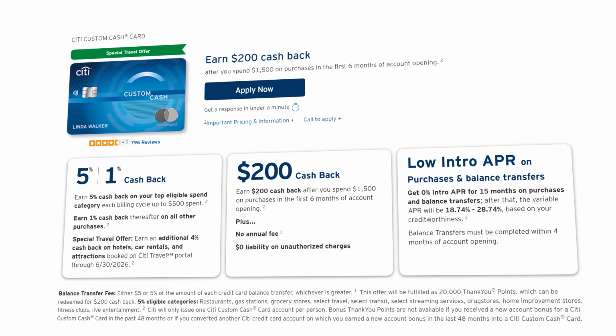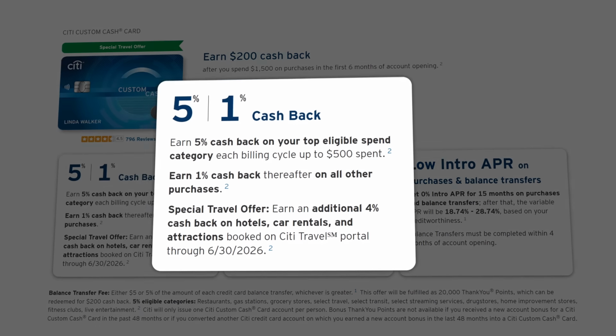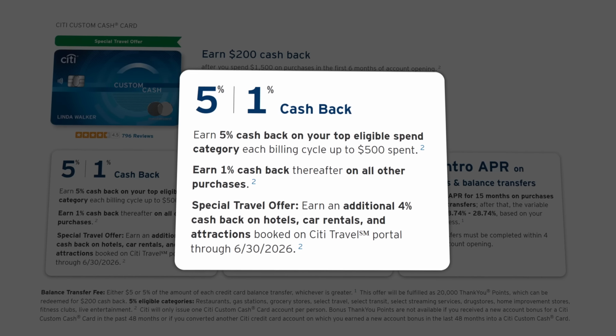So for me, I'd rather see the Sapphire Preferred and Sapphire Reserve be 3x or even 4x dining cards. That way the Freedom Flex could just focus on earning 5x back in rotating categories, or I might even actually prefer the Freedom Flex becomes like the Citi Custom Cash, where you can just earn 5x back on your highest spend category every month, because I think people have actually really come to like that as a feature over on the Custom Cash.